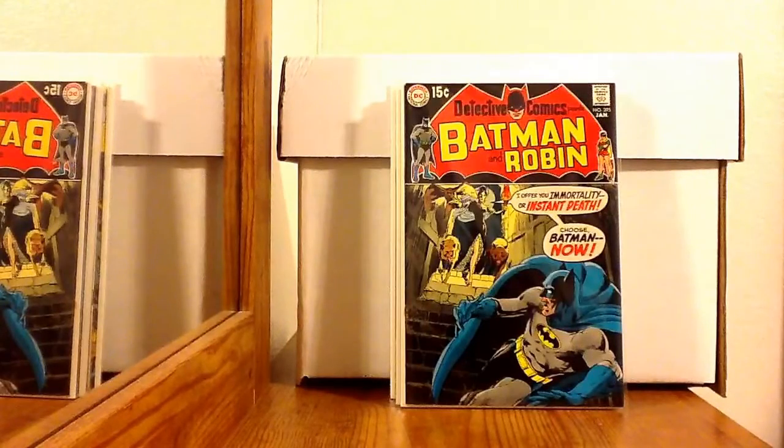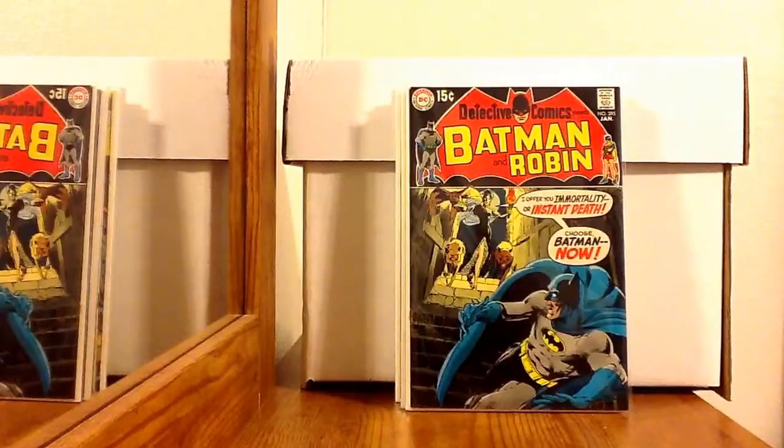And now the rest of these books I'm about to show you, I picked up at my local shop. And if you guys watched my last video, I told you about the two co-owners. One I get along with, one's a jerk. And finally they priced all their Silver Age books that they got in. And I kind of rummaged through them, and this is what I picked up today from the shop.